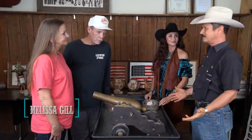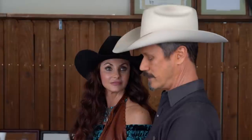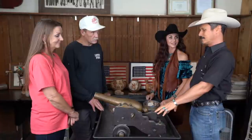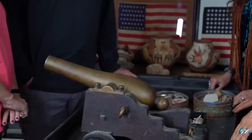John and Melissa, you dropped off this wonderful collection earlier, and I've had a chance to go through it. And wow, I am truly impressed. One of the things that I really enjoyed seeing and getting to research was this signal cannon that you brought in. And where did this come from again? It came from Tularosa, New Mexico.